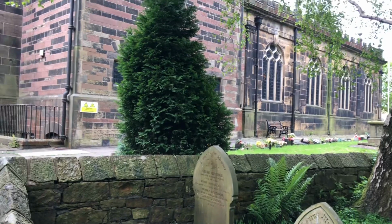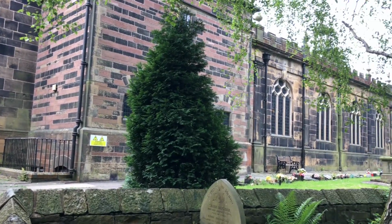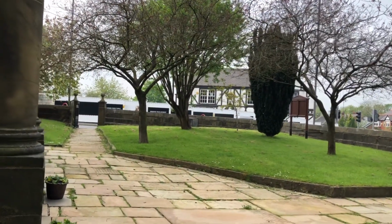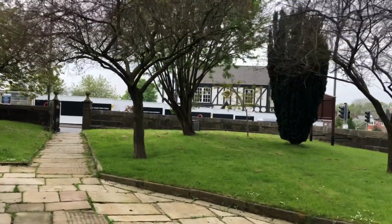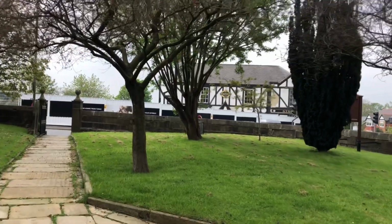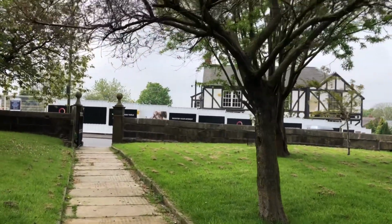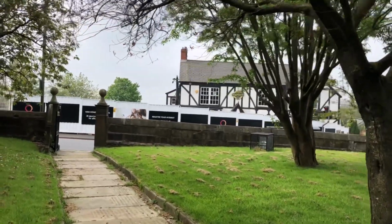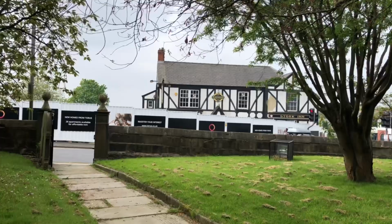And this is the lovely church of St Aiden's where I've brought you today. But I'm just going to show you a place of interest just over the road. I'm just going to show you this pub here. It's called the Stork Inn, and it was once a prison built on that site. It was called Tower Prison, and it was used by parliamentarians to imprison royalist soldiers during the English Civil War. Just on that site, who'd have thought that?